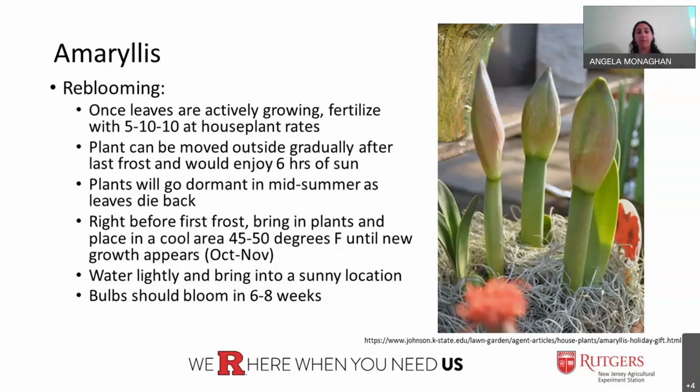And then right before the first frost, you want to bring your plants inside, place them in a cool area, and let them stay in a chilling dormancy until new growth appears, which is going to be around October, November. Then you want to water lightly, bring the plant or the pot back into a sunny location in your home, and then again, bulbs should bloom in about 6 to 8 weeks. So it's pretty simple to bring back Amaryllis.